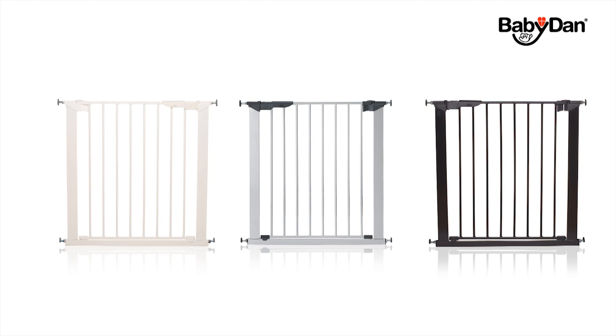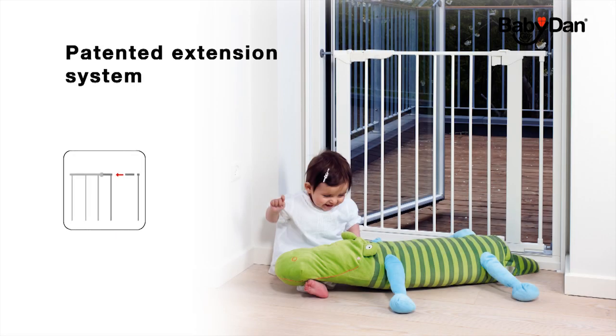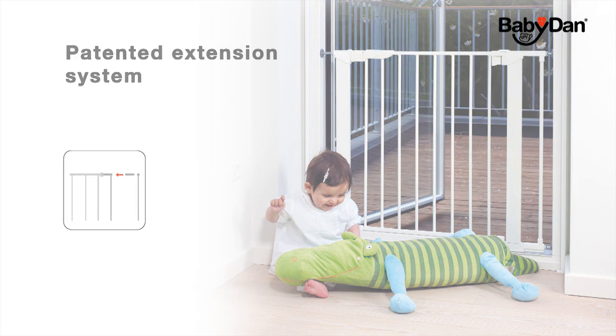The premier safety gate comes in three colors, white, silver and black. With the patented BabyDan extension system, it can fit openings up to 119.3 centimeters. All BabyDan extensions are made of metal and fit all our pressure fit safety gates.